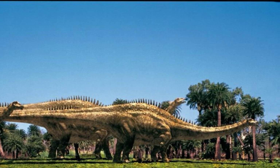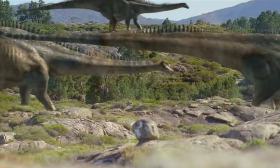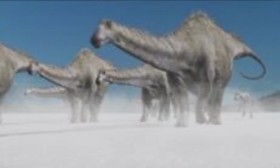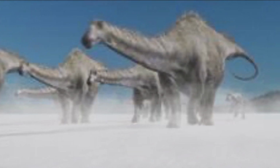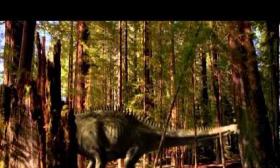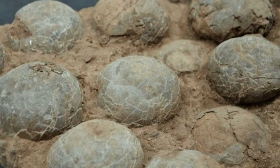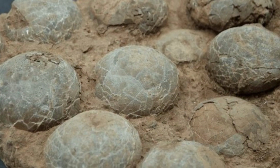Again, as was the case with all sauropods, Diplodocus traveled in large migratory herds. Although when a female was ready to lay her eggs, she would find a secluded place away from the herd to lay her eggs and then leave to rejoin the herd.